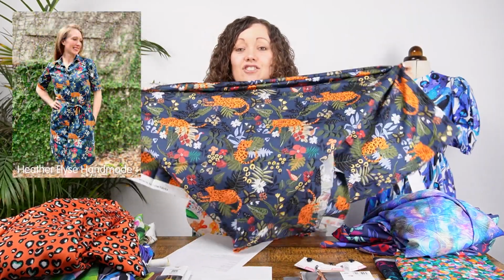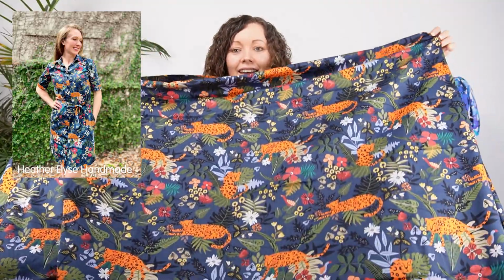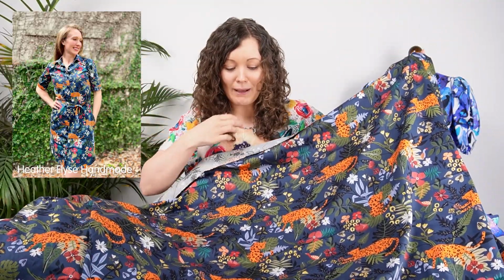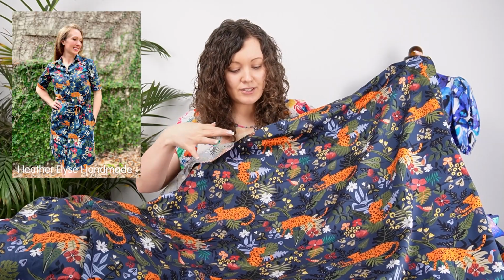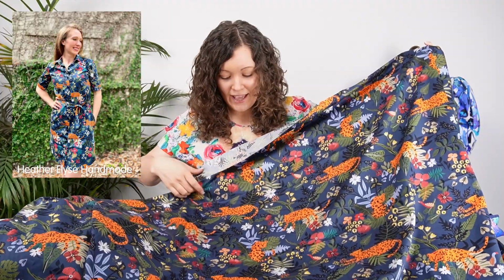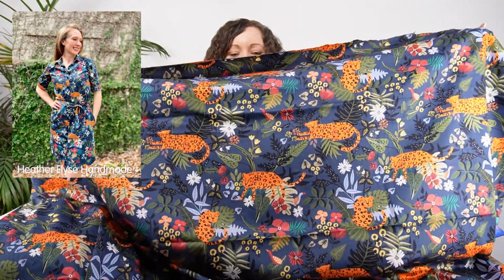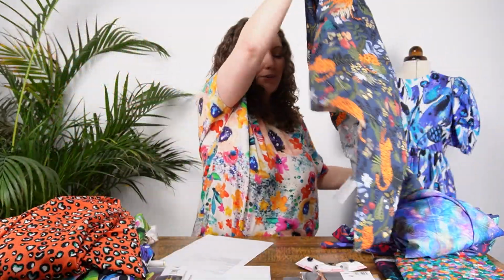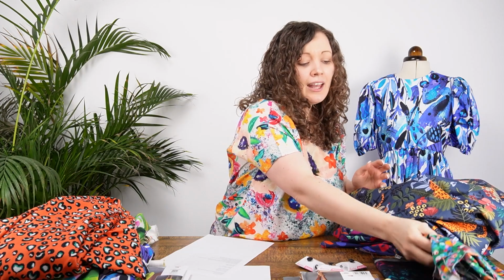Next up, we've got one of our iconic, super popular prints from the Minerva Exclusive range, and this is Jungle Dreamer. This is a really fun print. So it's a navy blue background with flowers and leaves, and then hidden in those are these gorgeous animals, that beautiful sort of mustard come rust colour that really sets off beautifully against that background navy. Gorgeous print.